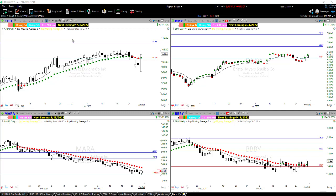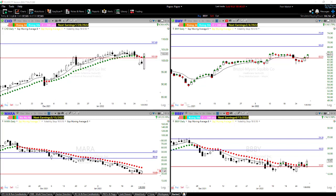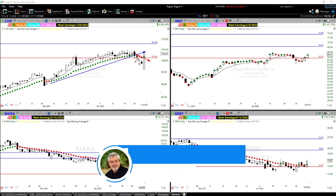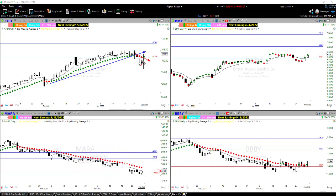First stock up here on the left side, top left, is CHD. Earnings were yesterday, so Friday, earnings Friday. And here we have a nice trend. I love it when we have this green bullish trend like that, right there. And you see here, we broke the trend. There's three red dots right here. 1, 2, 3. We broke the trend to the downside.